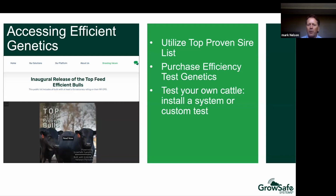We really think it's going to be revolutionary for the industry to start accessing the power of this efficiency data. So number one is you'd use that proven sire list. Number two is you can purchase efficiency test genetics. Any one of our clients that has a GrowSafe system, many of those, in particular in the network, they also have bull sales. For example, tomorrow, McDonald Angus has a bull sale that you can search the internet and find.